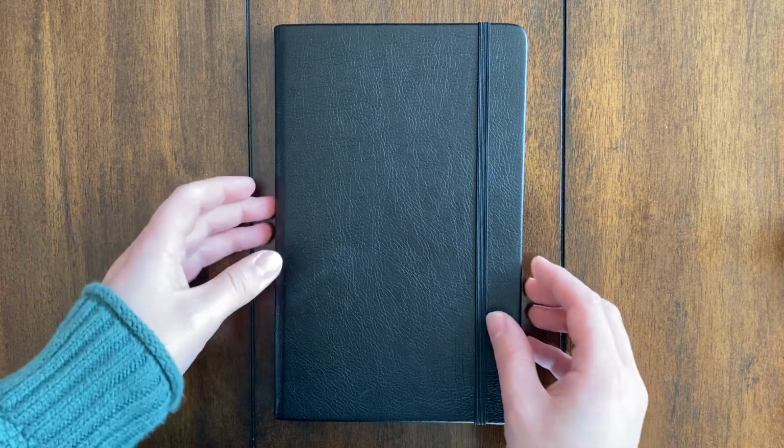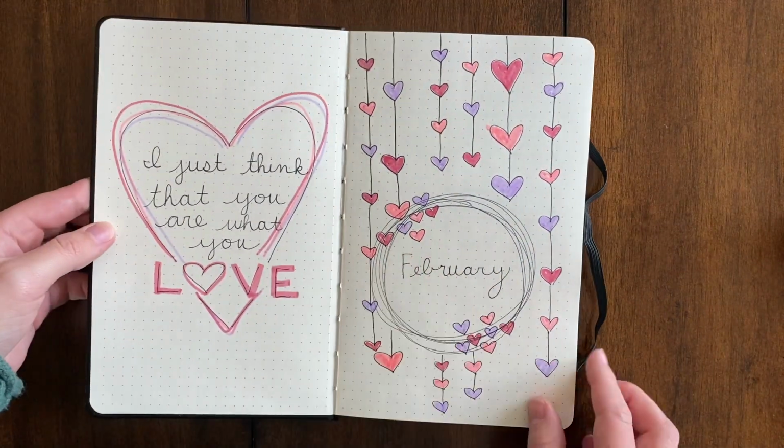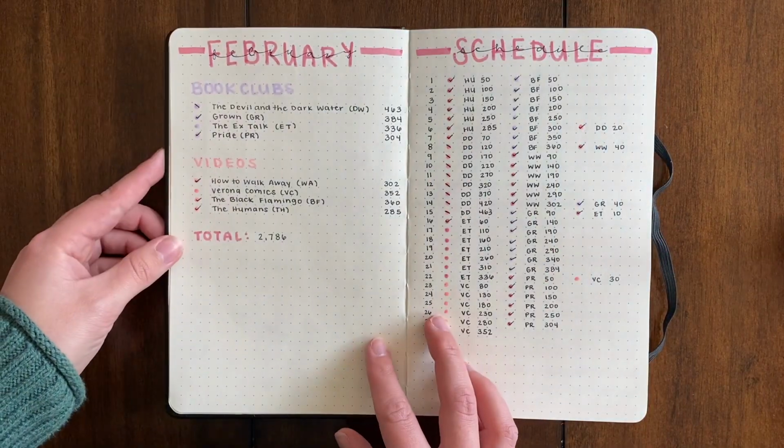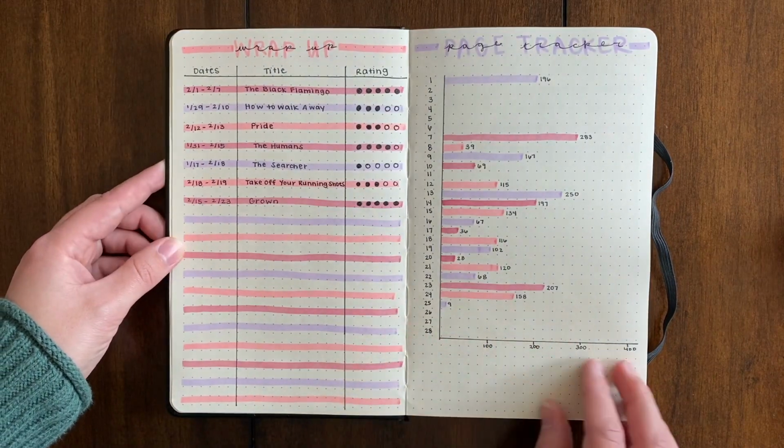Today we are going to be doing my March plan with me, but first, as always, we are going to be doing a flip through of the previous month. So I will start off by showing you my February pages. We have my cover page, my TBR and reading schedule, my wrap up and page tracker.